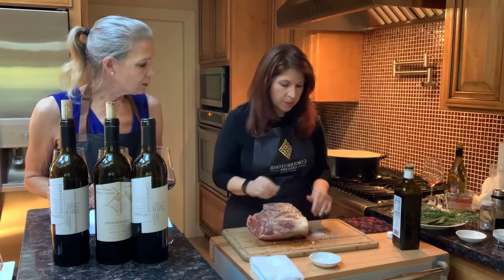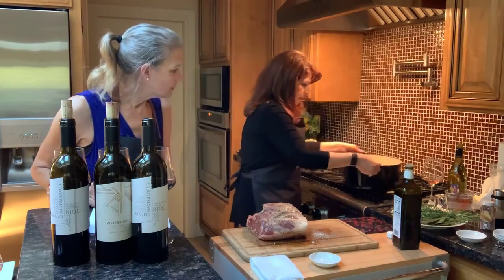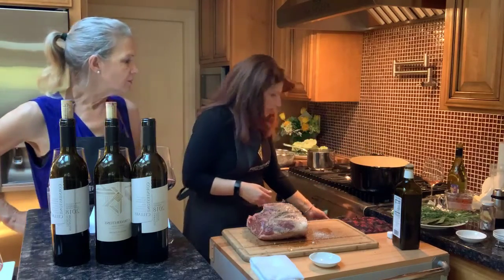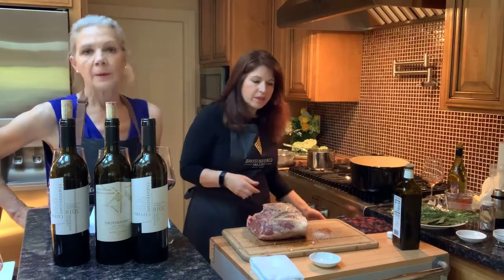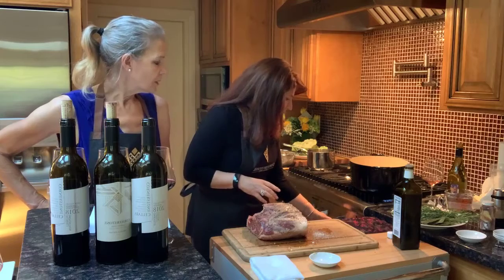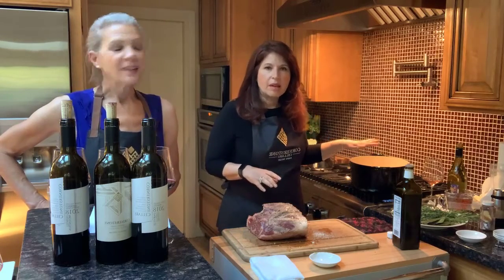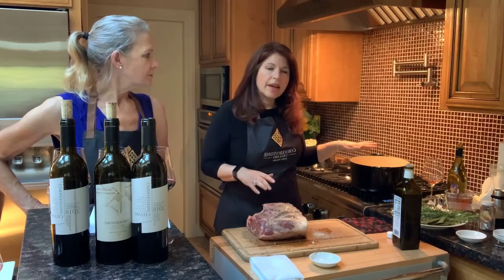And so what we're going to do is, that took like 2 minutes. So simple. You just did the hardest part. Okay, it's that simple. I'm going to put it in a Le Creuset and sear it on all sides.